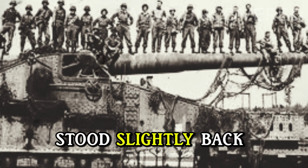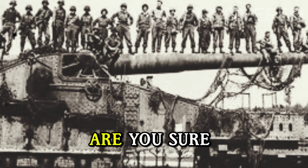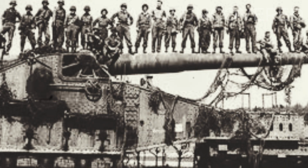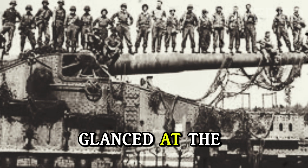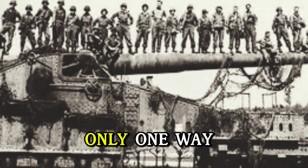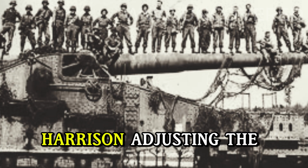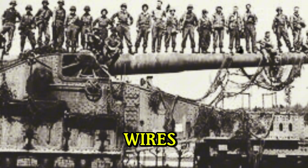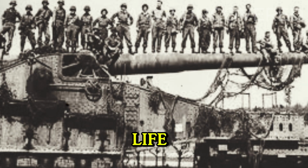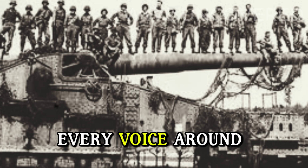Captain Van Fleet stood slightly back, hand resting on his coat edge, eyes scanning every weld. "Are you sure, Coulon?" he asked, not to challenge but to share the weight of the decision. Coulon choked up for a second, glanced at the prongs where he had just marked a 15-degree angle in chalk, then nodded. Only one way to find out. The crew boarded, Mitchell at the driver's seat, Harrison adjusting the gun sight, Chen checking comms wires, and sealed the hatches like men entering a ritual. When the V8 engine roared to life, the whole machine vibrated like a beast awakened. That sound silenced every voice around it.